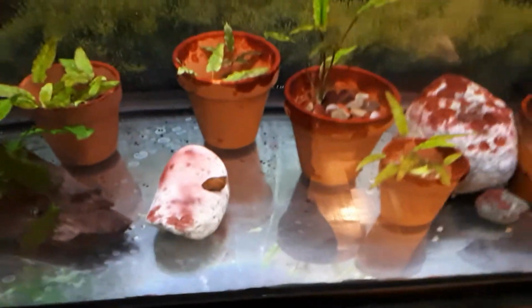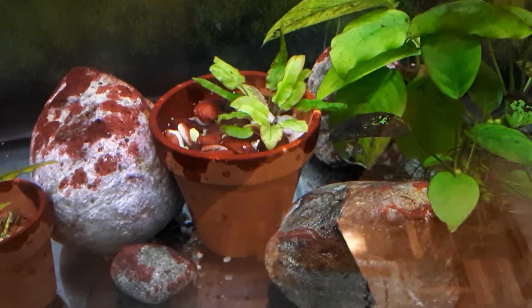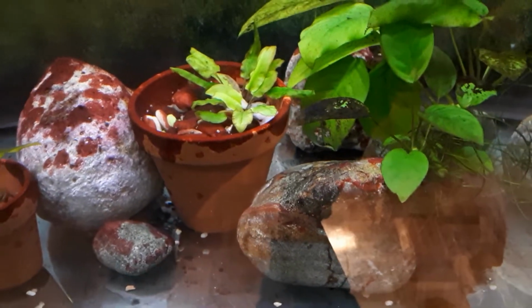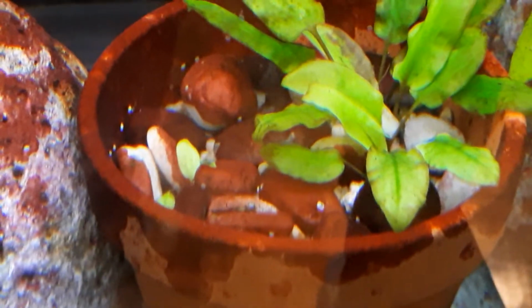They do nibble on, let me see which one. They used to nibble on that one a lot, that crypt right there in that pot, but they seem to have stopped. That's why that poor crypt is stunted. Although it's making babies next to it. If you could see the babies in the pot, which is pretty cool. If I could zoom in, see those little babies in the left side of the pot.